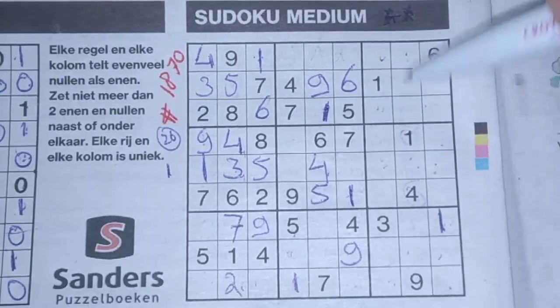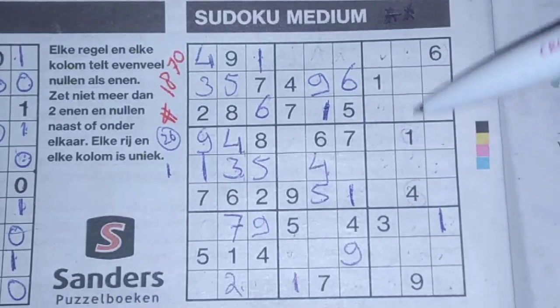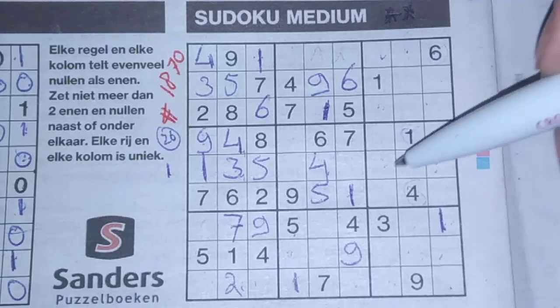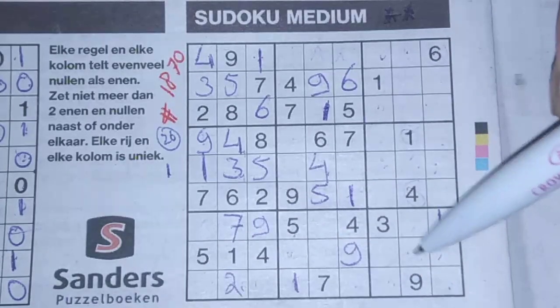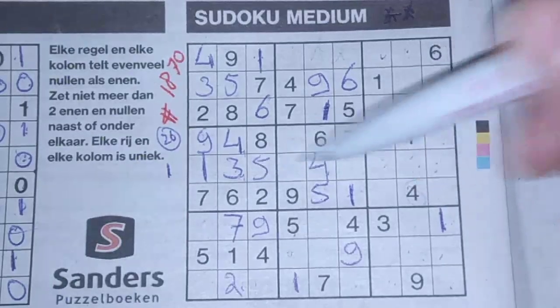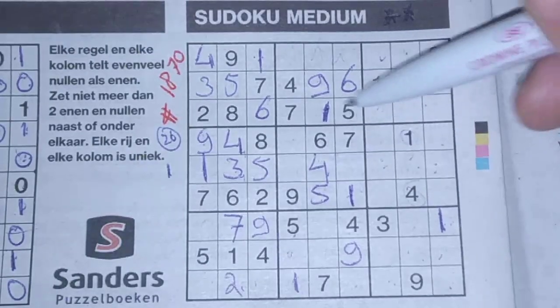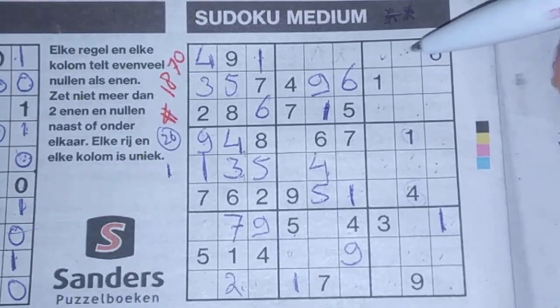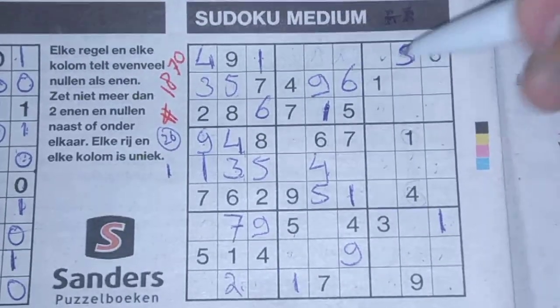In this column, 1, 2, 3, 4, 5, 6 missing numbers. One of the missing numbers is 5. We see here 5, no 5 there. Here 5, no 5 there. There 5, no 5 here. Here 5, no 5 there. Here 5, no 5 there. The only place for the 5 should be there.